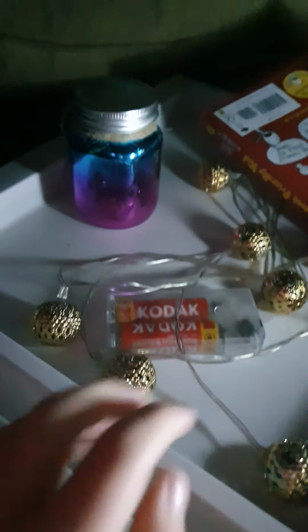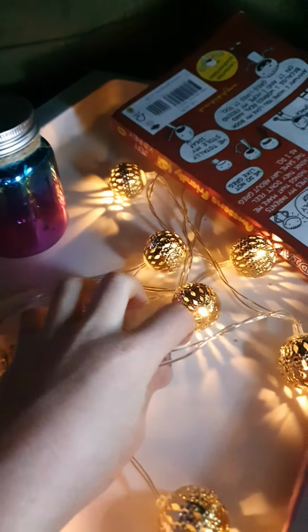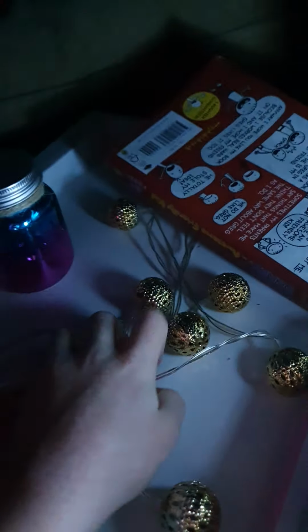And then I got some lights that shine very brightly. They're from the $1 shop. And I got a book and a water. So now it's time for inside of the whole den.